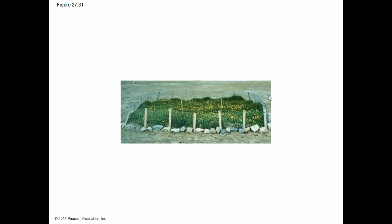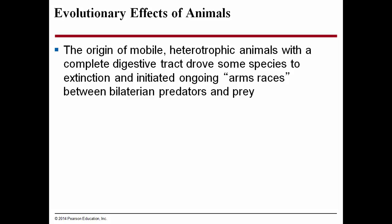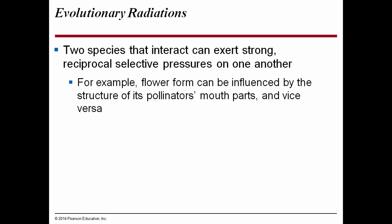The origin of mobile heterotrophic animals with a complete digestive tract drove some species to extinction and initiated an ongoing arms race between bilaterian predators and prey. Two species that interact can exert strong reciprocal selective pressures on one another. For example, a flower form can be influenced by the structure of its pollinator's mouthparts and vice versa.